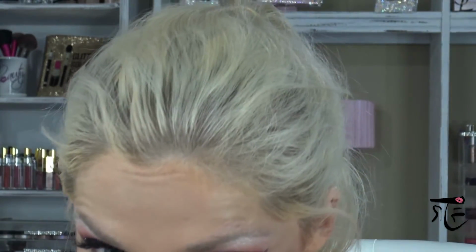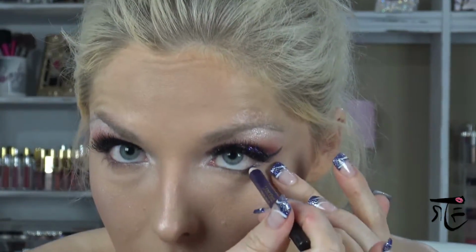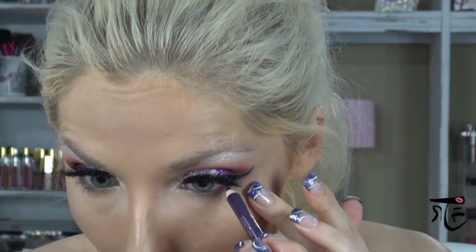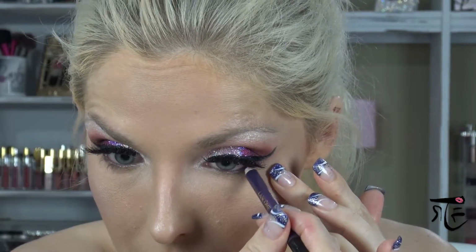I just got this Lancome Longwear purple mascara. That looks blue on my viewfinder. Okay, it is very purple. I'm going to make an attempt at tight lining. Come back to the camera to view. Let me see, and see how this works.